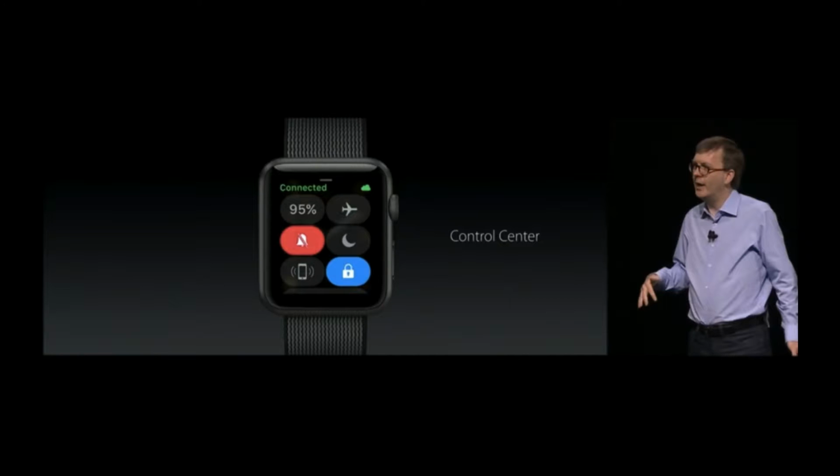It's the same as the iOS control center. Just slide up from the bottom of your Apple Watch and you get the control center with the battery percentage, flight mode, sleep mode, do not disturb mode, vibration mode, lock screen mode, everything else up there right away.